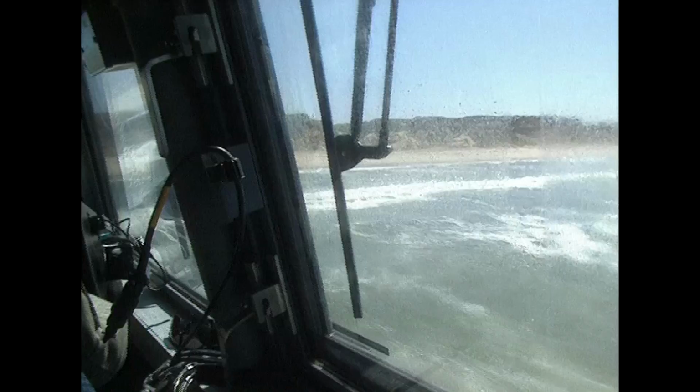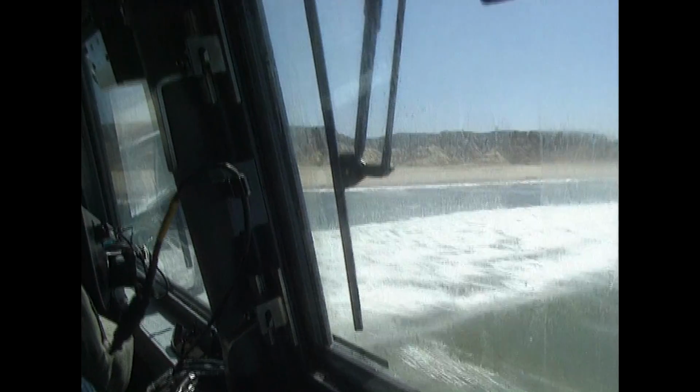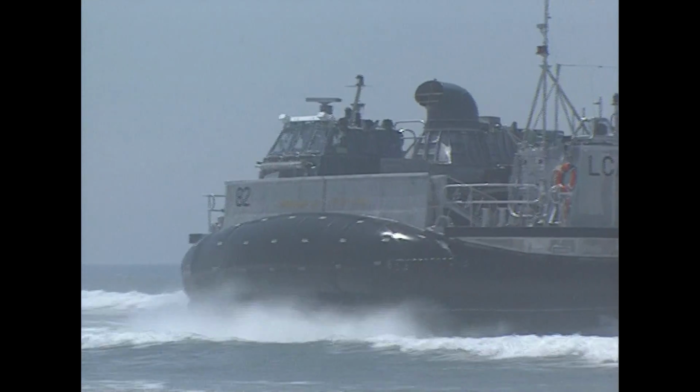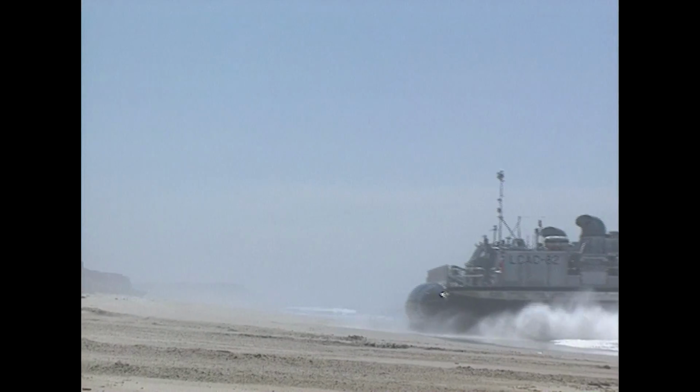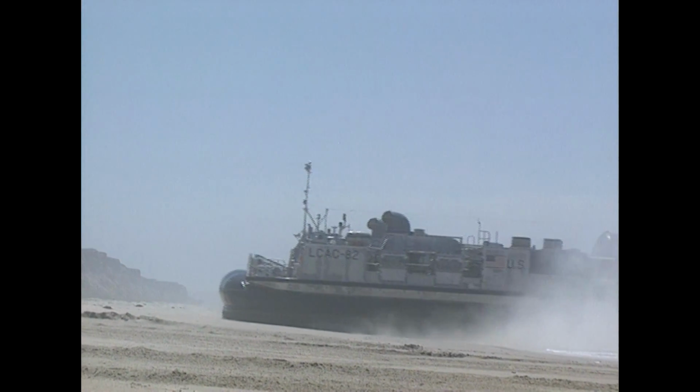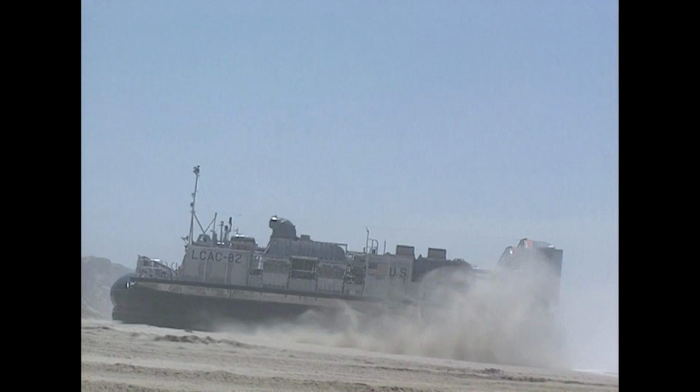If you can envision a jet airplane flying over, you see the airplane and then you hear the noise. That's the same way with our hovercraft. They're very loud, but you don't hear the noise until they're on top of you. The squadron calls itself the Swift Intruders.